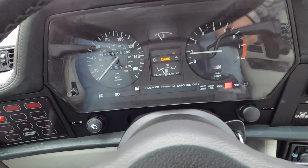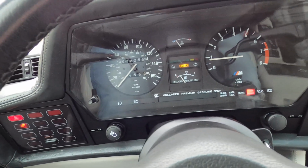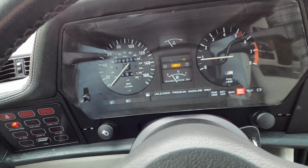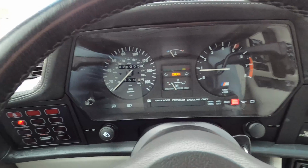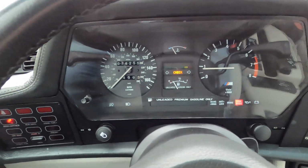It is about 20 degrees out, so that is not an issue with the car, believe me. This is very, very cold. I think just about any car would have a hard time starting in this weather.